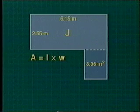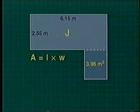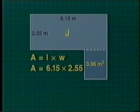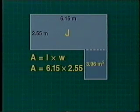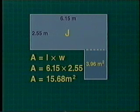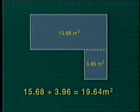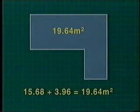I know that the long side of rectangle J is 6.15 meters. And from our perimeter calculation, I know that the short side is equal to 2.55 meters. So now I can say that the area of J is 6.15 times 2.55, or 15.68 square meters, to the nearest 2 decimal places. That's exactly what I got. If we add the areas of K and J together, I get 19.64 square meters. Precisely. So now for the volume.